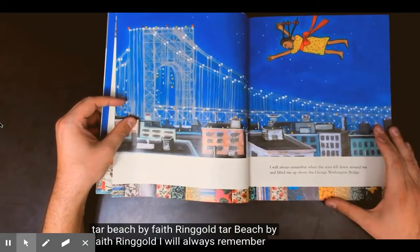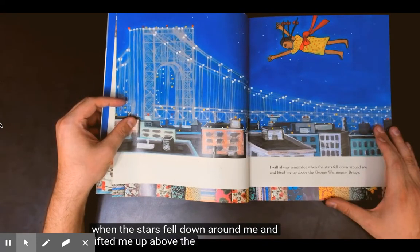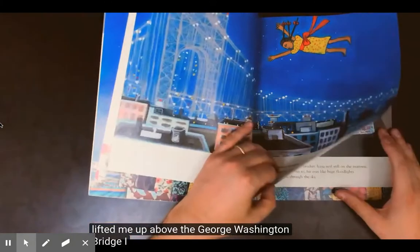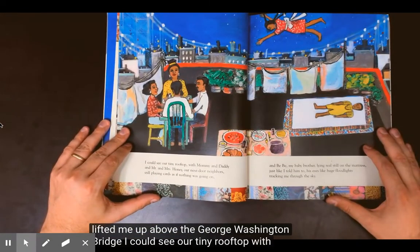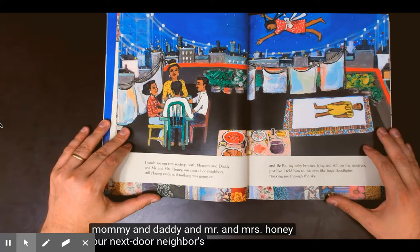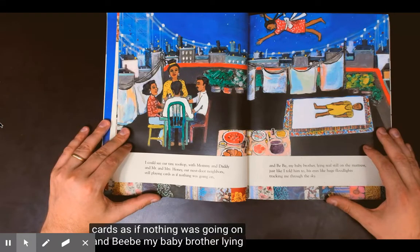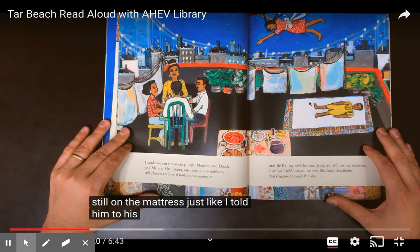I will always remember when the stars fell down around me and lifted me up above the George Washington Bridge. I could see our tiny rooftop with Mommy and Daddy and Mr. and Mrs. Honey, our next door neighbors, still playing cards as if nothing was going on. And BB, my baby brother, lying real still on the mattress, just like I told him to. His eyes like huge floodlights tracking me through the sky. Here's her brother. Here's her. Here are the neighbors.